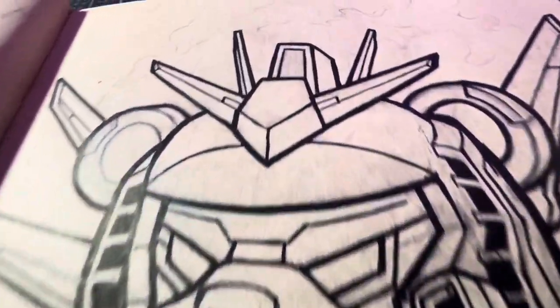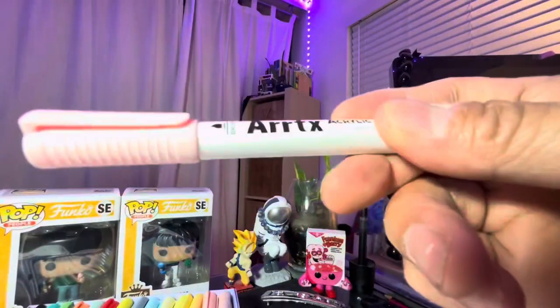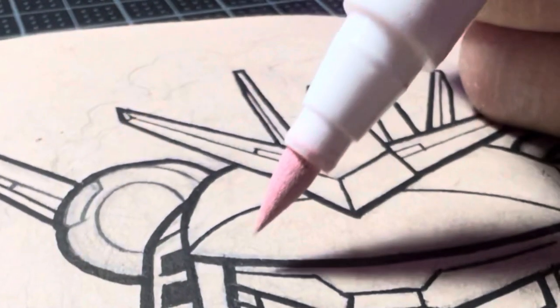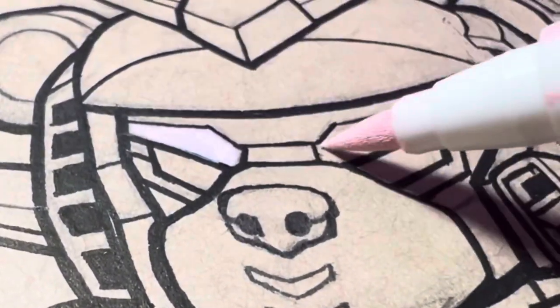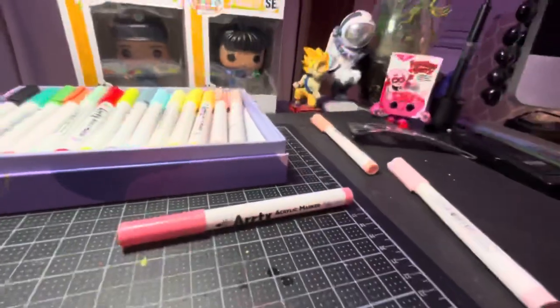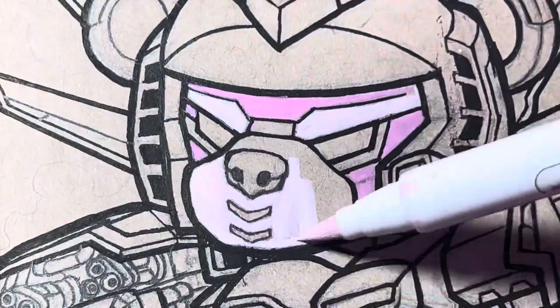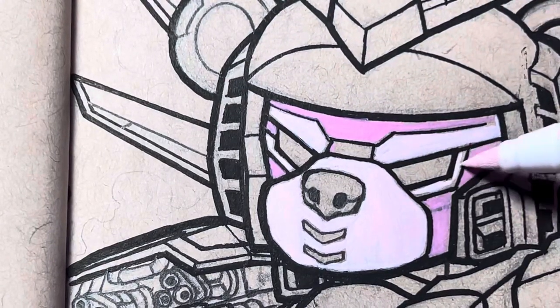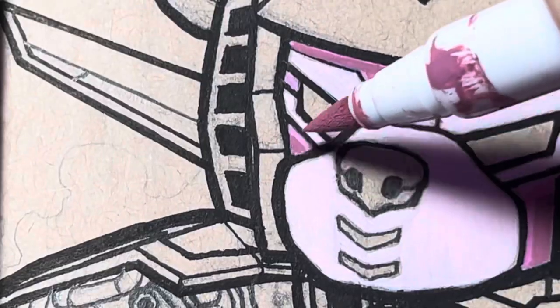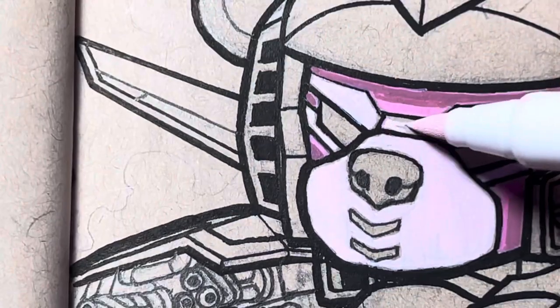Alright guys, I'm going to stop with the inking for now. It's time to trade in the black for some color. We'll be right back.